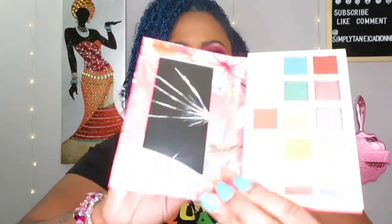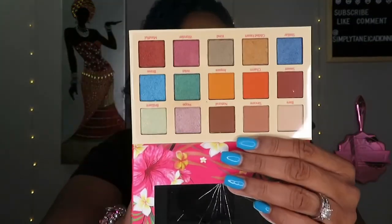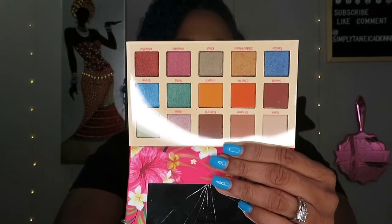Dang, I put the other one in a giveaway, but this one I'm not going to be able to because the mirror is broke. The shadows aren't broke, but I still wouldn't feel comfortable giving someone a giveaway palette with a broken mirror. A mirror doesn't make or break it for me, but someone else might do their makeup and want to see themselves, and they can't see themselves all cracked up. You know what I'm saying? So I will go ahead and keep this one.